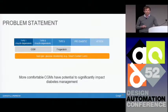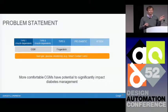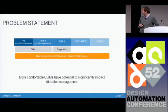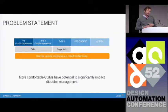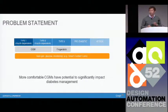So just to summarize the problem statement, there are many different types of people with diabetes. The current technology that's out there only treats the top couple percent of them. And so our hypothesis is that if we are able to create more comfortable CGM, continuous glucose monitors, this could significantly impact the diabetes management problem that we're currently facing. As we heard in the introduction, we'd like to think that this is not simply another gadget. This is really part of an ecosystem that could form a new type of proactive healthcare, and we're going to work really hard on it.